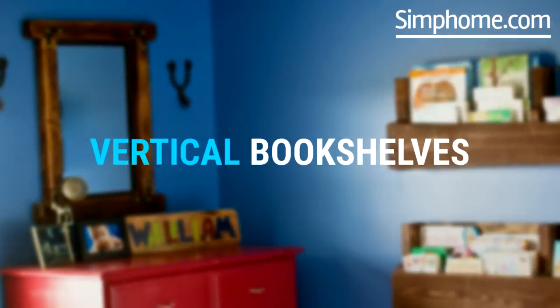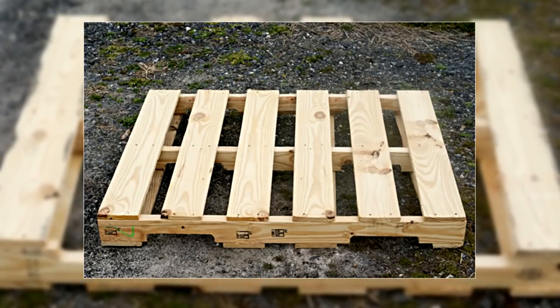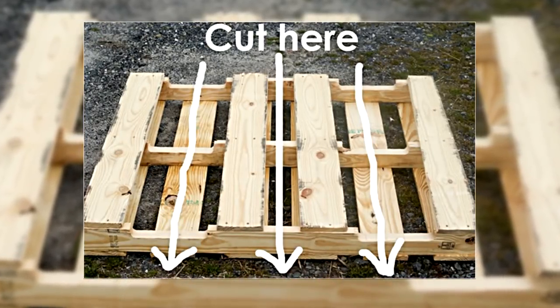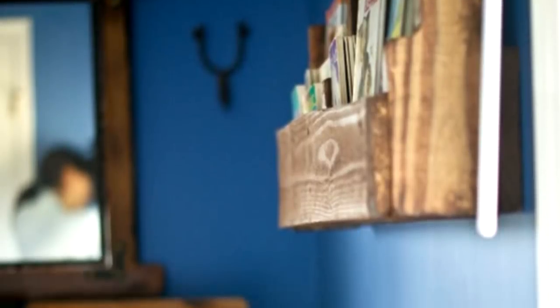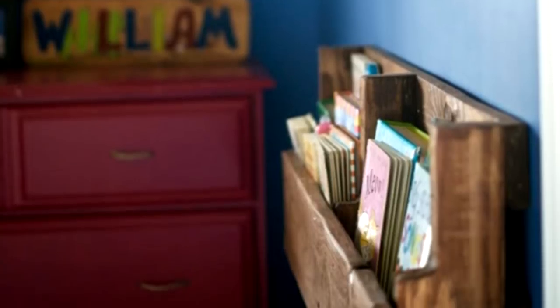Number 1. Vertical bookshelf. With only one pallet, you can make 4 shelves to store your book collection. Measure the inside of the bottoms of the shelves so that you can cut 2x4s to size and screw them in place. Otherwise, all the books will fall out the bottom of your nifty new shelf. Sand them down to get rid of rough edges and corners. You can scrape the wood with a hammer and some nails to give some more character to it.